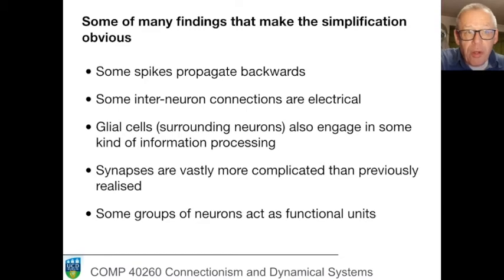We have become uncomfortably aware in the last 15 or 20 years that other cells within the nervous system, the glial cells, are also crucially involved in modulating the activity of the entire system and therefore in information processing. The synapses were characterized in the neuron doctrine as simply a point at which a signal is passed from one to the other. This turns out to be very, very oversimplified.